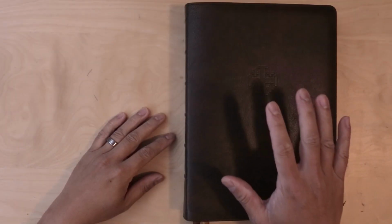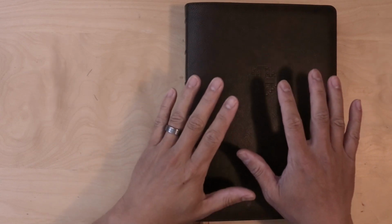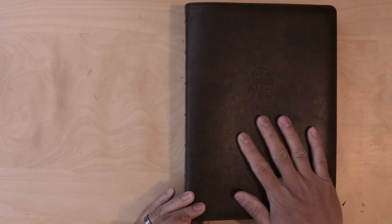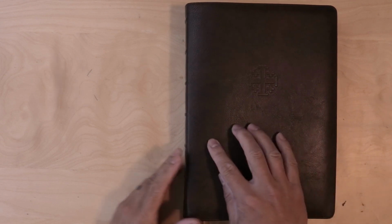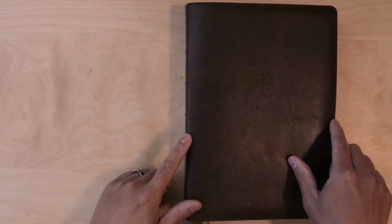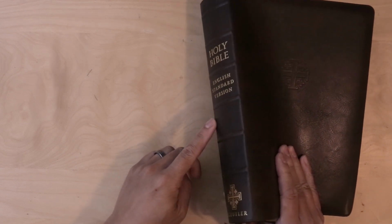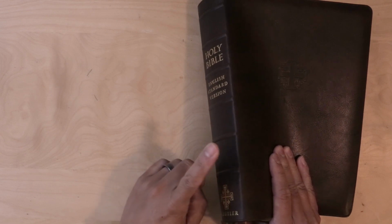So this is the Schuyler Wide Margin Quentel in the ESV translation, and I didn't get the goat skin. I got the marble mahogany calf skin, and you can see it's dark brown. It's actually darker on the screen than it is in real life. But this Bible measures 6.8 inches across, 9.4 inches tall, and 1.7 inches wide. So this is a big boy. This is almost the size of a study Bible.